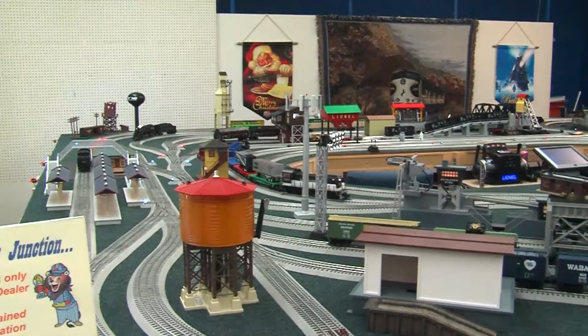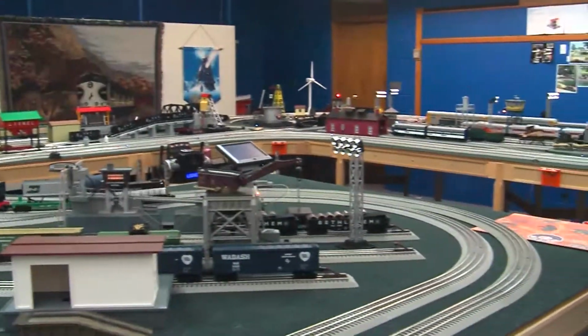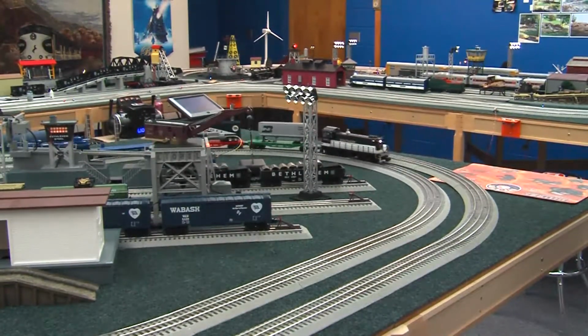So how large could it get? Well, not much larger, or we wouldn't be able to walk through the doorway. So the layout is supporting two main lines, 21 siding tracks, 42 switches, and over 24 operating accessories.